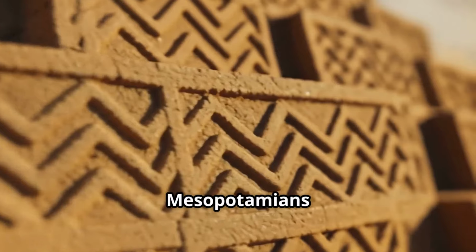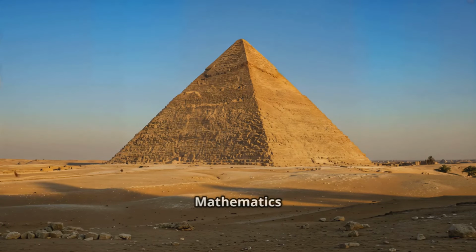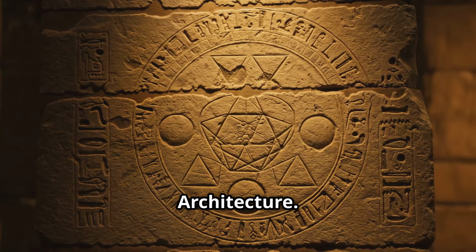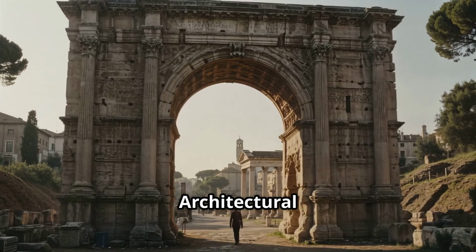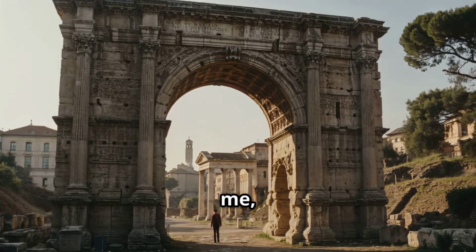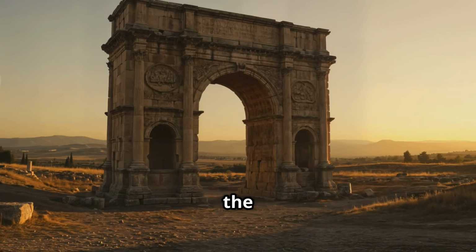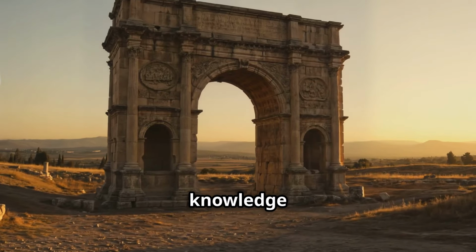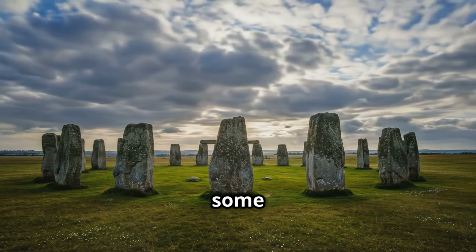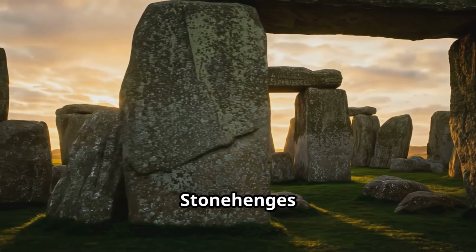The architecture of the Mesopotamians and Egyptians was much more mathematical. It was because of mathematics that they made their flat surface and Platonic solids architecture. One of the greatest architectural innovations is the arch. The arch, for me, symbolizes intelligence and mathematics. The arch as the symbol of mathematical knowledge. Whatever the case may be, on whether the makers of Stonehenge had some kind of mathematical knowledge to make smooth surfaces, most Stonehenges did not.